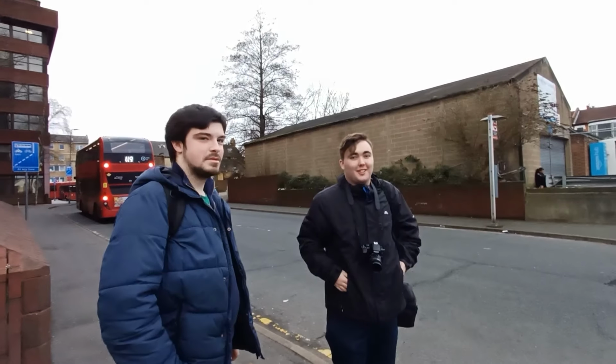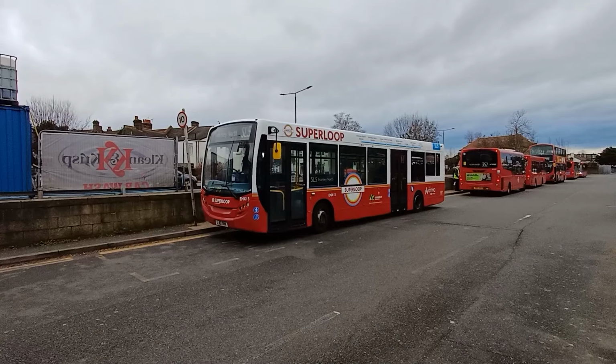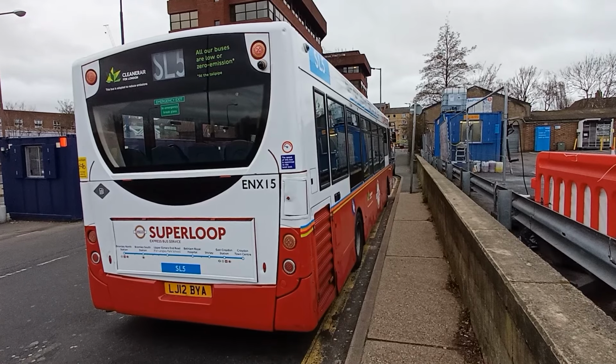So what do you guys think of the SL5? An interesting one. I think it's obviously the fact that ever since the 726 was withdrawn between here and Croydon about 20 odd years ago, there's not really been a direct bus link between the two towns. The 119 is direct, but it goes a bit of a slower way round. So the 367 is even more indirect. At least this one is quite a direct route.